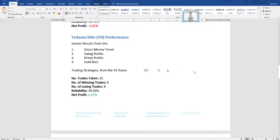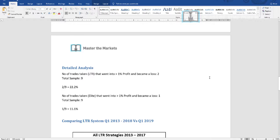Take a look at the Vedanta Elite room, which is net up, but nowhere near as much as we expect. Again, 4 trading systems which we're using just there. 15 trades, 6 winners, 9 losers, only a 40% reliability, again much lower than what we expect, but a net profit of 1.27%. Just proving that you don't need to have loads and loads of winning trades to make a net profit. We're expecting Q2 to be much stronger, much stronger, so we'll see.